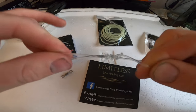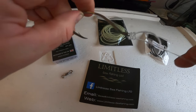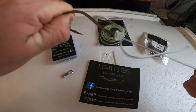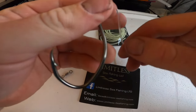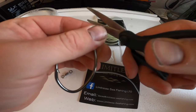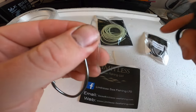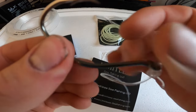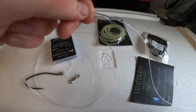That's got to be moistened now. I'm going to pull it down, making sure it just tightens up nicely. There we go. And I'll cut the tag end again, leaving about a centimetre and a half, I suppose. Like so. So you've just got a hook and 200 pound line. Cut off about 2 foot from your reel.